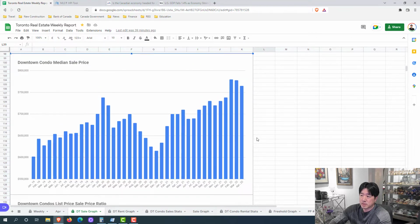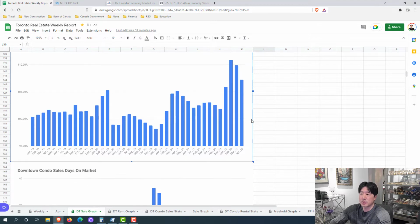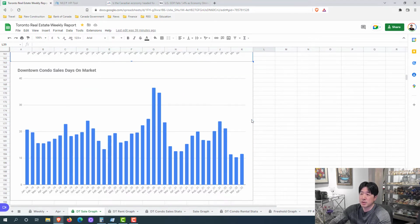So is the median sales price. The sales price to list price ratio is also coming down. However, it's still 107%. Again, that might be because most of the properties that sold earlier this year were sold for such a high list price to sales price ratio, but definitely this number is starting to come down too, as bidding wars pretty much have slowed down from what I'm seeing. And also the days on market has gone up as well.